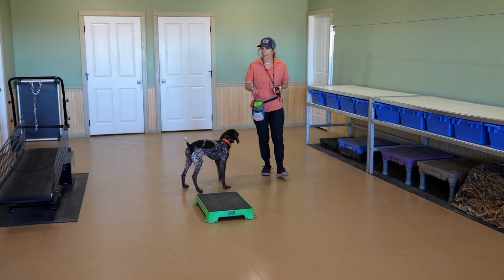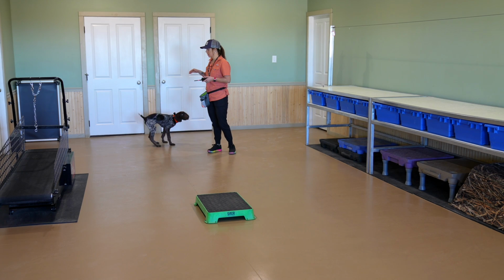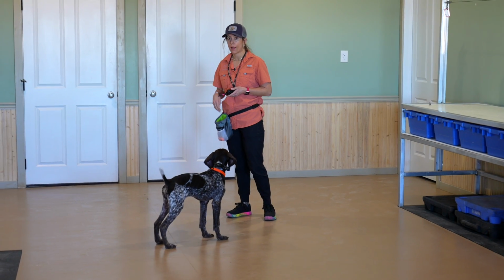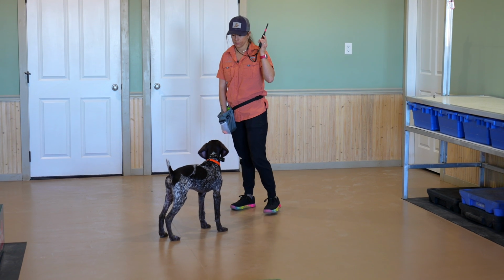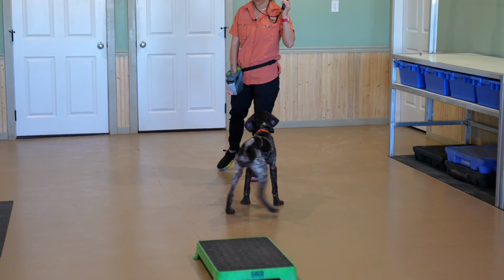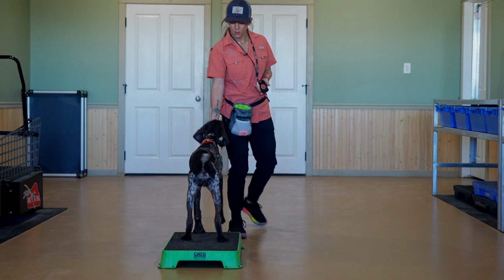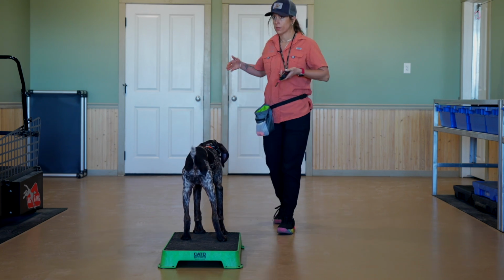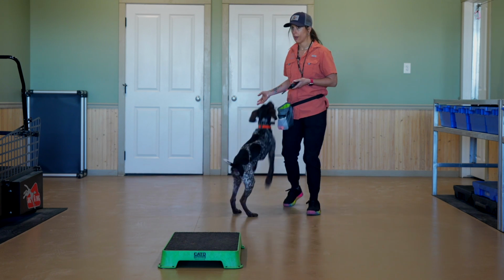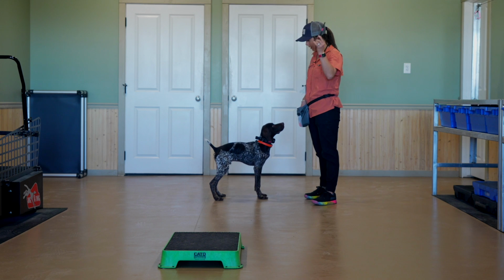Now, I am not working on duration at this point quite yet with him. We are working on sending him to the platform from a distance at this point. Kennel. Good. So what that means is basically as soon as he's on this platform, because I've sent him there with a collar, he can get off still. We're still working on just sending him to his platform. Kennel.